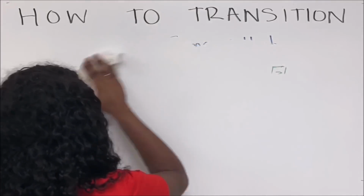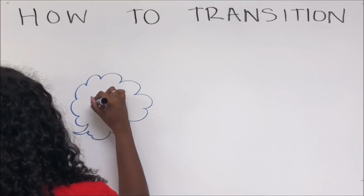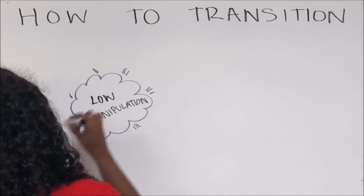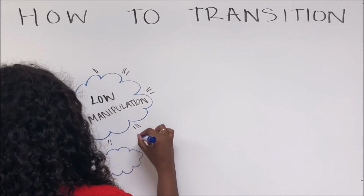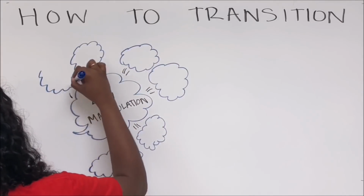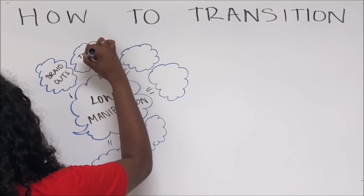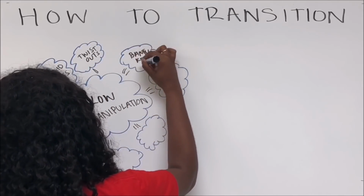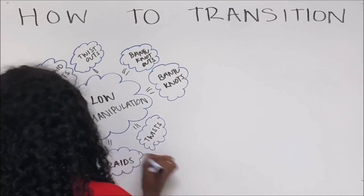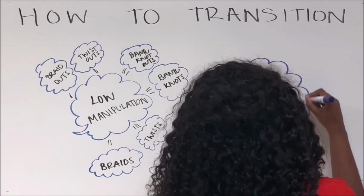Now on to how-to item number 3, low manipulation or protective styles. This step is pretty flexible as there are several hairstyles you can adopt throughout your transition regardless of how long you decide to do it. Low manipulation styles are just styles that you perform that require little to no manipulation of your hair, and this can include braid outs, twist outs, bantu knot outs, bantu knots, and twists and braids with your own hair, none extra added to it, just to name a few.